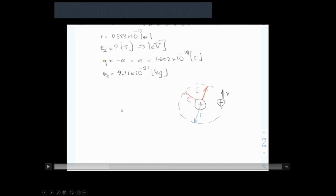Okay, so what do we know about the electron? It's got kinetic and potential energy, which means it's got mechanical energy. We know it's got mechanical energy because the electrostatic force is a conservative force field. So it's got a certain amount of mechanical energy, and what we need to do is figure out its mechanical energy.